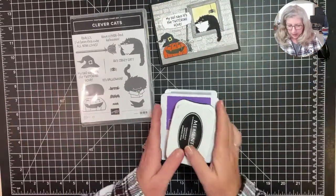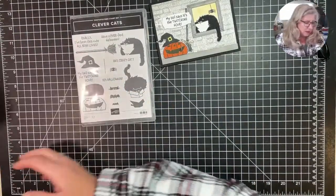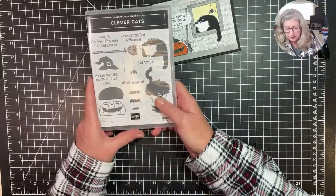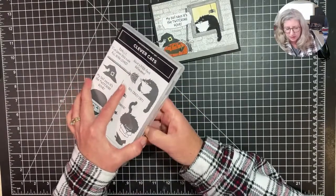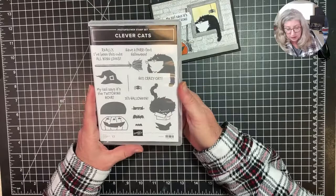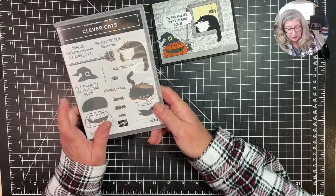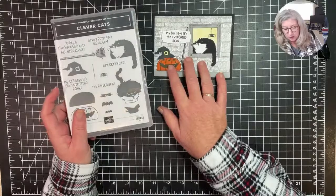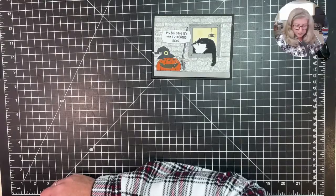All right. So the Clever Cats is the set we're going to use. I was inspired to create something fun with this stamp set for my newest team member, Darcy, who just purchased this. I was thinking she might need some inspiration on what to do with this set. There are no coordinating dies with this set, but the images are really easy to fussy cut out, and I'll show you that. My tail says it's the twitching hour was the sentiment I chose for this card, but there are several others in here that you could use for the inside or the outsides of your cards.